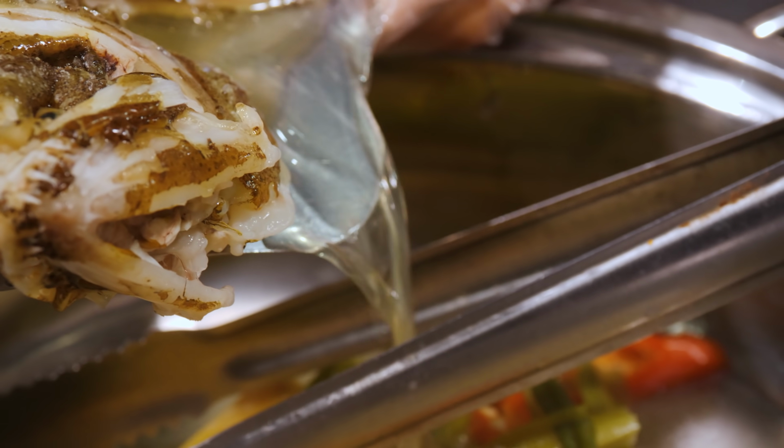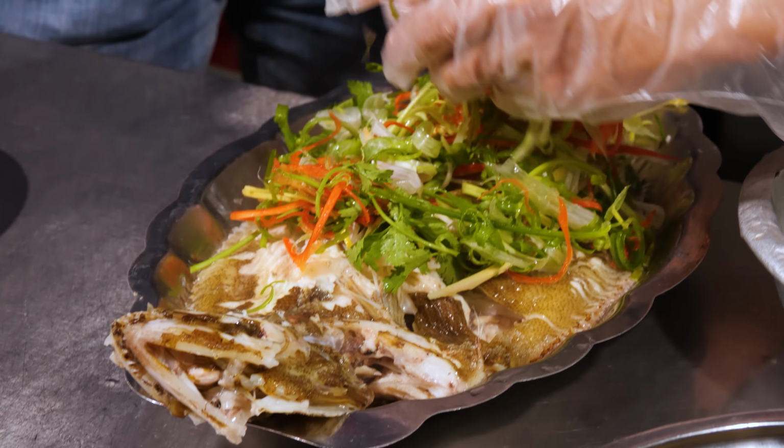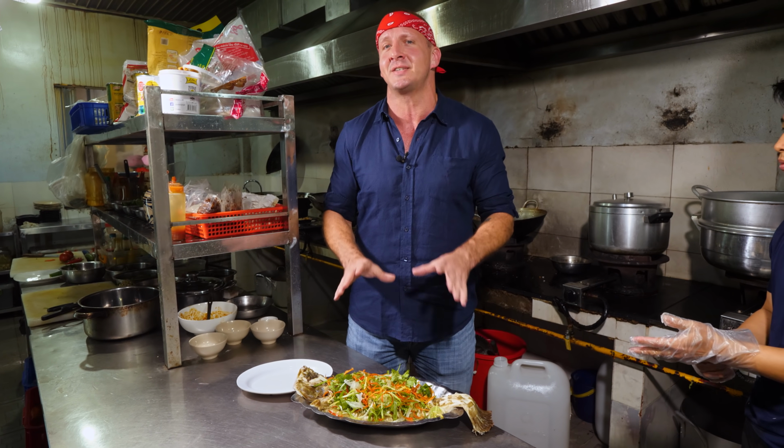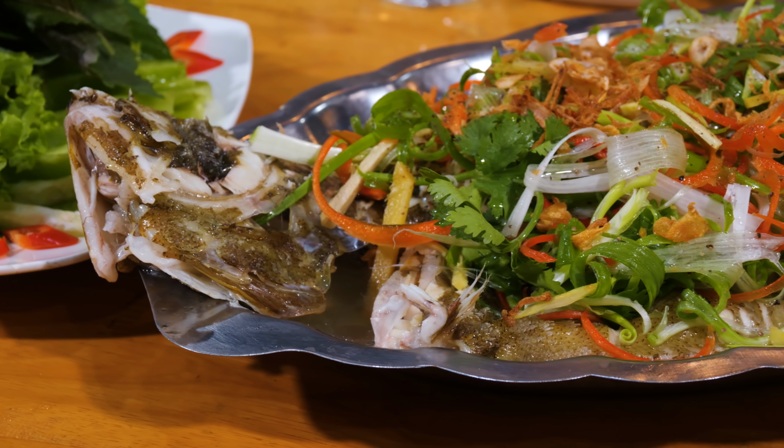So now he's gonna put some nice new fresh herbs on here. That is the steamed version of the flatfish. Simple, straightforward, but it's not quite done yet. The rest of the action is gonna happen at the table.